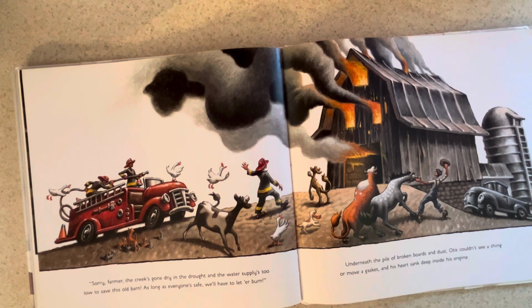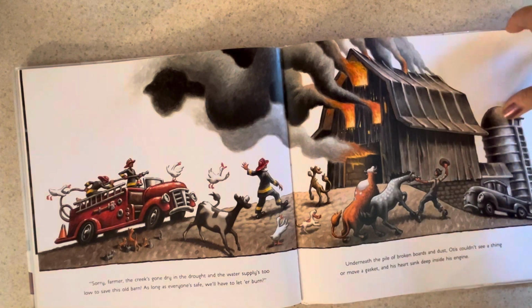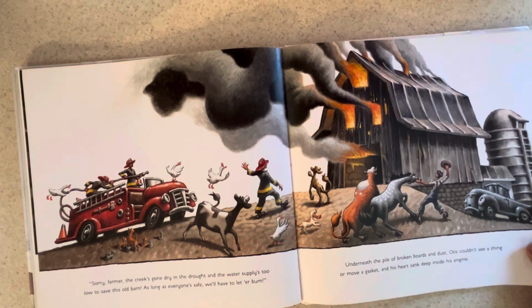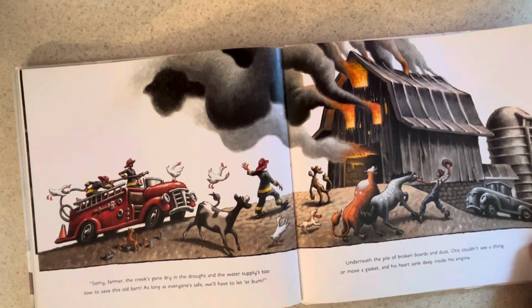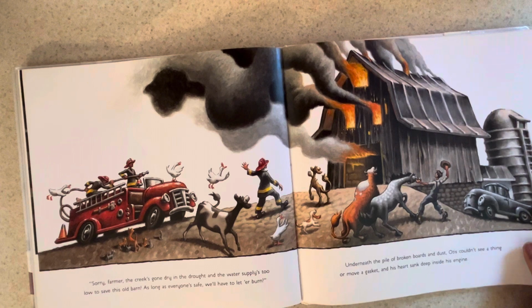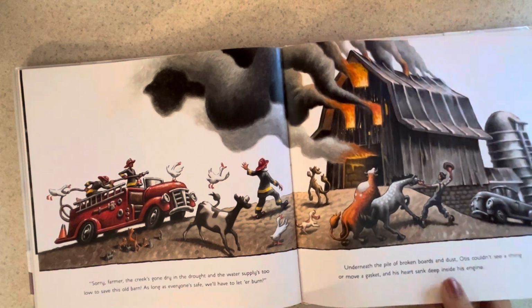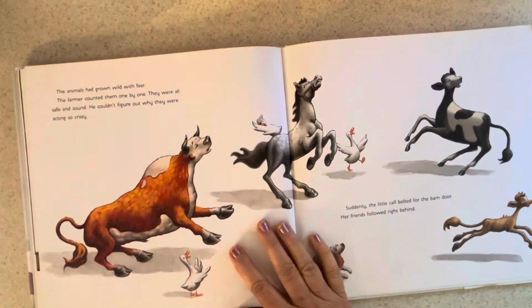Underneath the pile of broken boards and dust, Otis couldn't see a thing or move a gasket, and his heart sank deep inside his engine. What do you think is going to happen next? Our heroic tractor needs help now. I believe his friends are going to help.